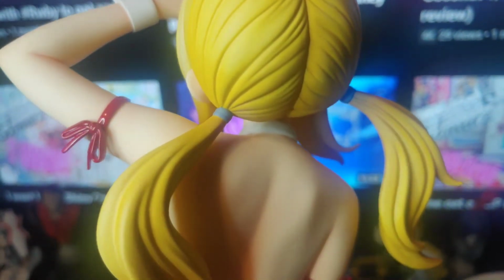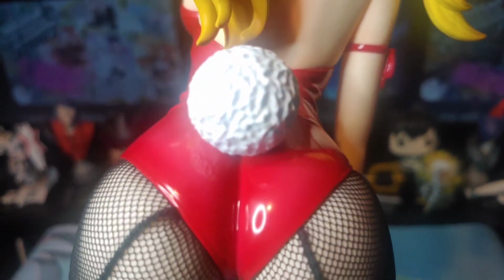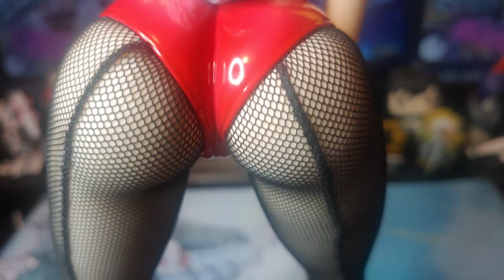Most of the bunny girls are worth it. But you know, the detail on her hair, they did a really, really good job at that. And her behind, very beautiful.